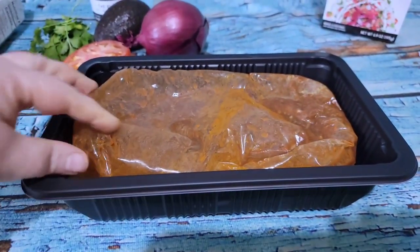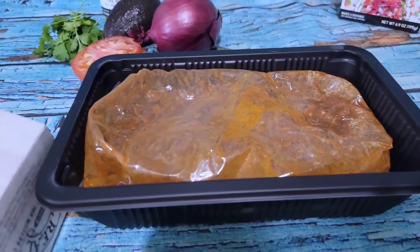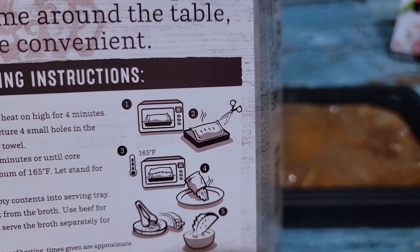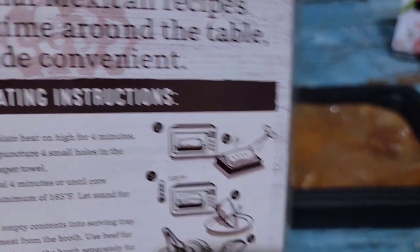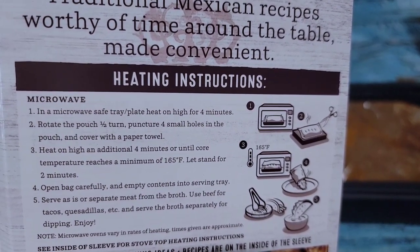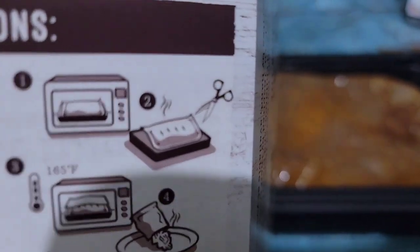All right. So we have a bag inside. I assume you can use that tray. It shows a little black tray, so that should be fine. Okay, so place that on a plate in the microwave for 4 minutes. Puncture 4 small holes. Oh, okay, so they've cut holes in the top. I was like, I don't understand.